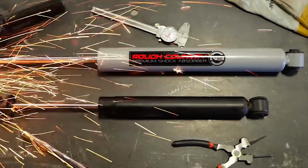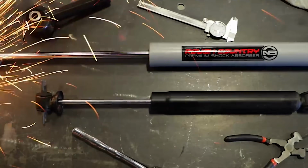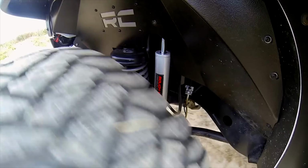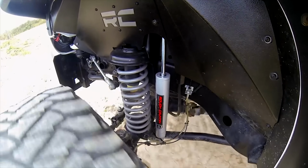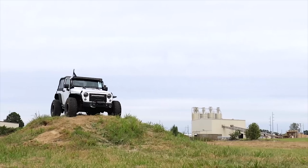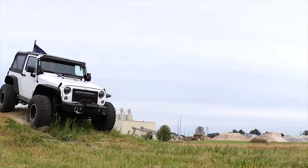In true Rough Country fashion, their new N3 shocks that are coming out this year are the best quality at that price point of like $50 per shock on the market, as well as their mesh grills are about half the price of the competition that's out there right now. What makes those shocks better is that the new N3 shocks were designed with a larger body, a larger dampener, and better seals, so you're not blowing these things out. They can take a little bit more abuse than what the average shock in that price range could do.